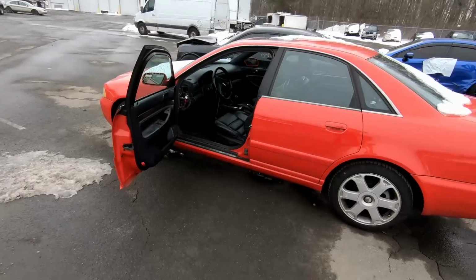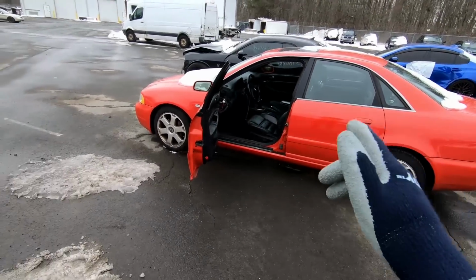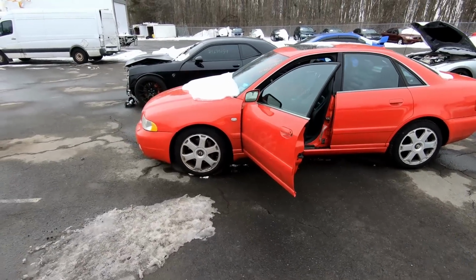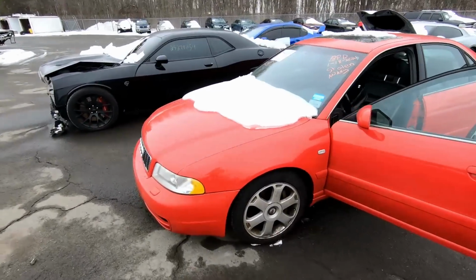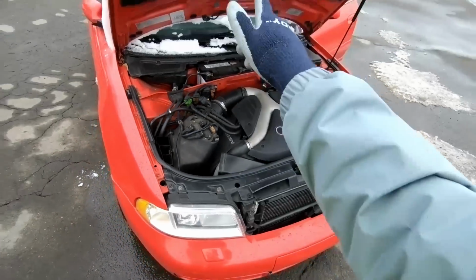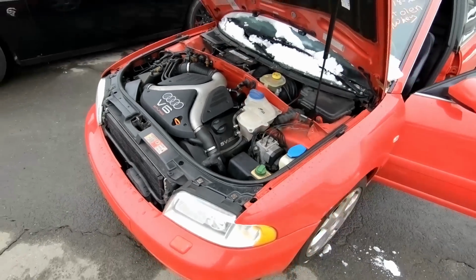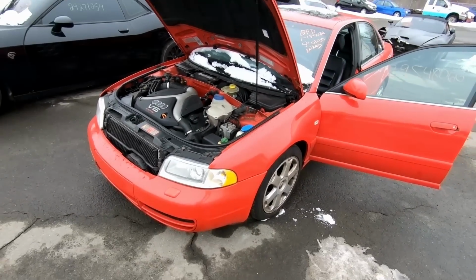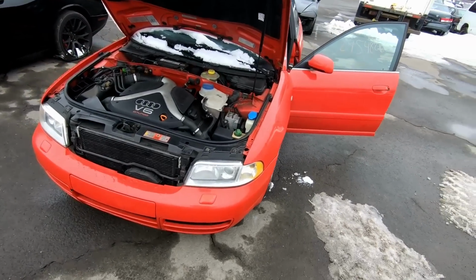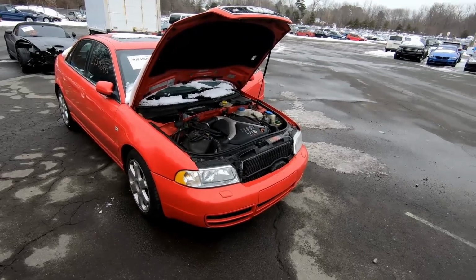My first car was a B5 Passat, so I'm pretty familiar with this platform. This is a 2.7T. Mine was the Volkswagen with the 1.8T, but still everything was pretty much the same. Under the hood, relatively clean, just missing the intake scoop. I did see it in the car, but it looks stock. This would be a fun little project car, and like I said, probably gonna sell for between $500 and $1,000, which is an excellent price. Bone stock S4.